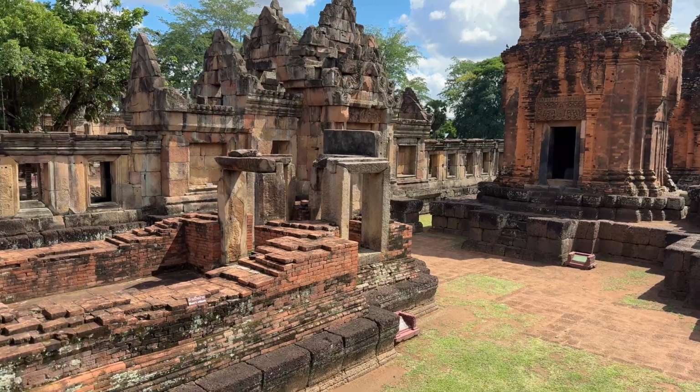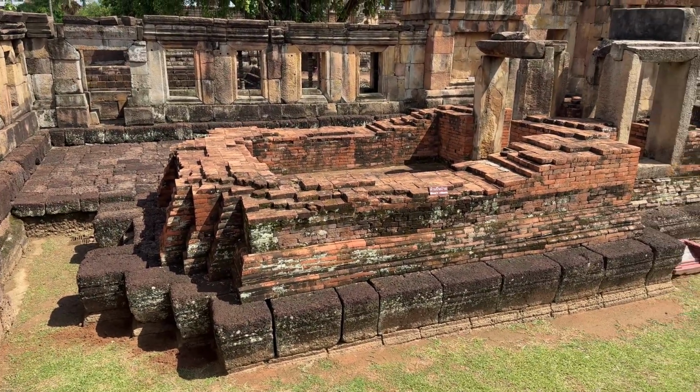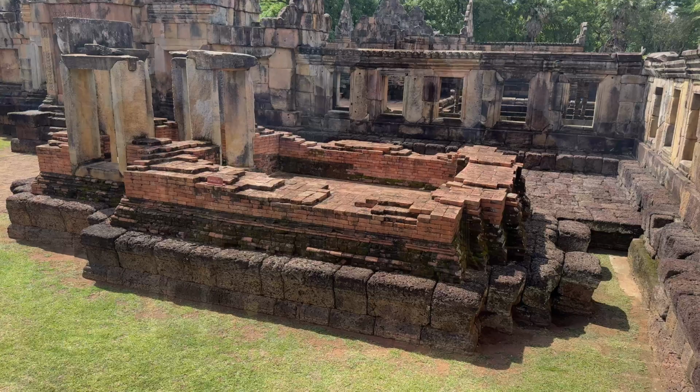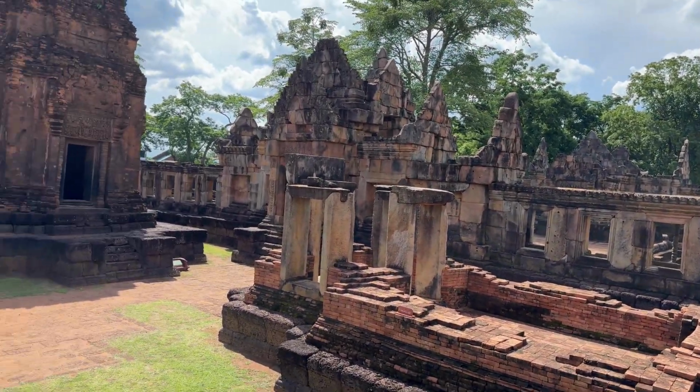All right, so this is the inner sanctuary now. So they have a little brick building there. You can see how they notched this. It's kind of cool, the 45s and everything. You can really see how they built it. And then you see more of it over here. Oh, this is so cool.